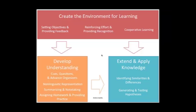In future webinars, other authors from the book will talk about the other components of the framework. So once we've created that environment for learning, then we work on developing understanding. And there you see the strategies: cues, questions, advanced organizers, non-linguistic representation, summarizing and note-taking, and assigning homework and providing recognition.